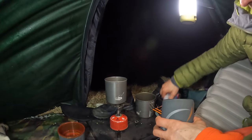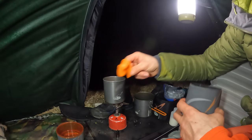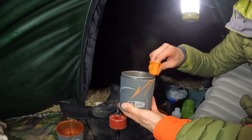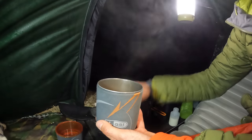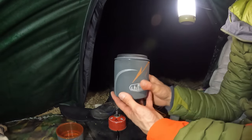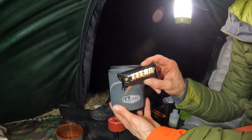So we need to get the little snippers, pick that up, drop that into the neoprene pouch, pop the lid on, and there's my cup of tea. The only thing to make this any better, tiny little chocolate bar to go with it.